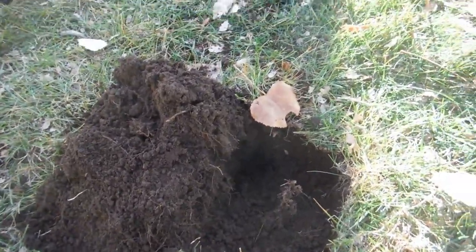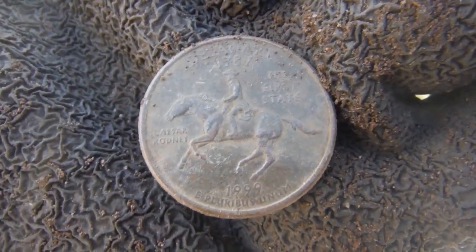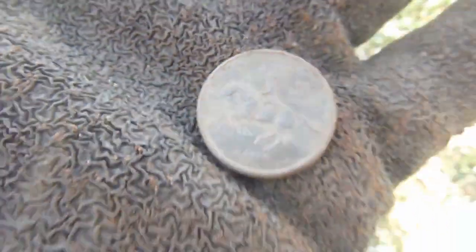Yeah, that hole, 4 inches down. It's Delaware State Court Limit. Sorry about the video, get my hand fixed here. Delaware, 1787, I think it says. Last year. Alright, on to the next one. That's another quarter.